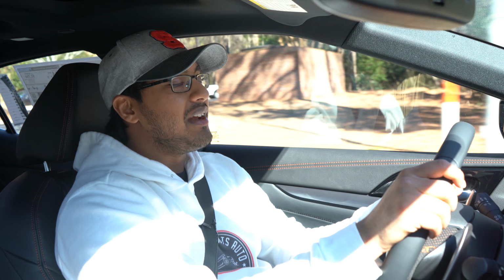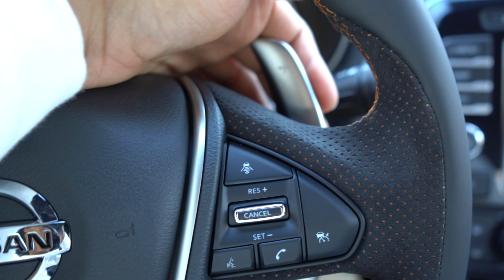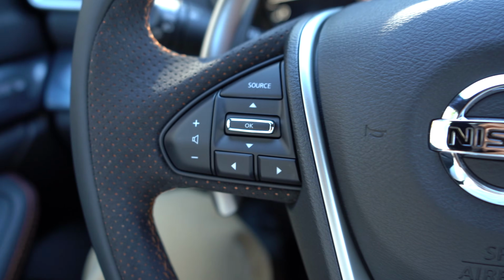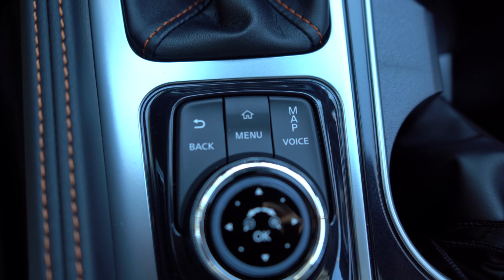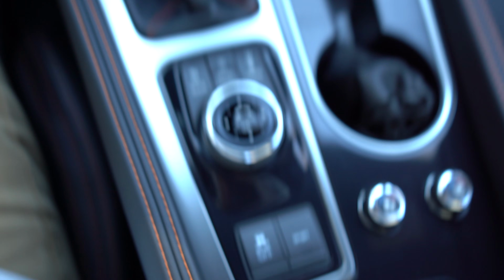Another thing I noticed when I first got into this vehicle, and it really surprised me, is just how big the freaking paddle shifters are. I mean, these things are absolutely massive. This is one of the largest paddle shifters I have ever seen in a vehicle. It's just unbelievable. Here, I'll put it in sport mode right now. We'll actually test out those paddles.